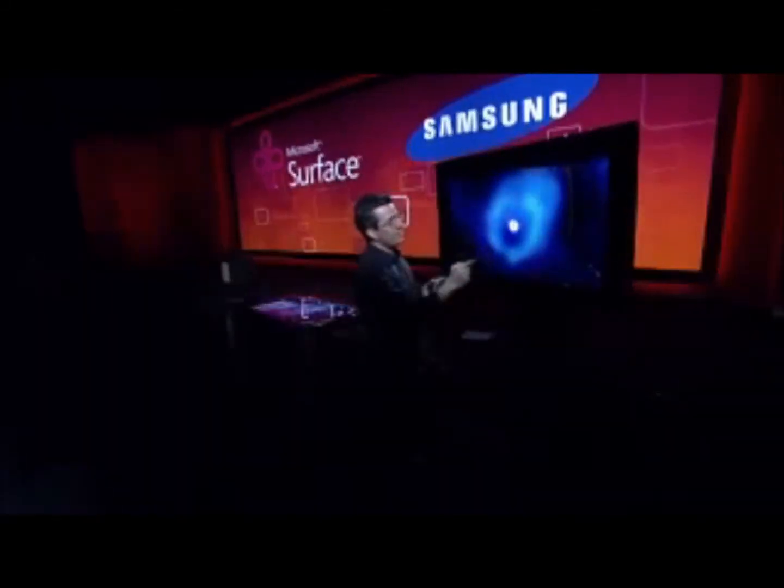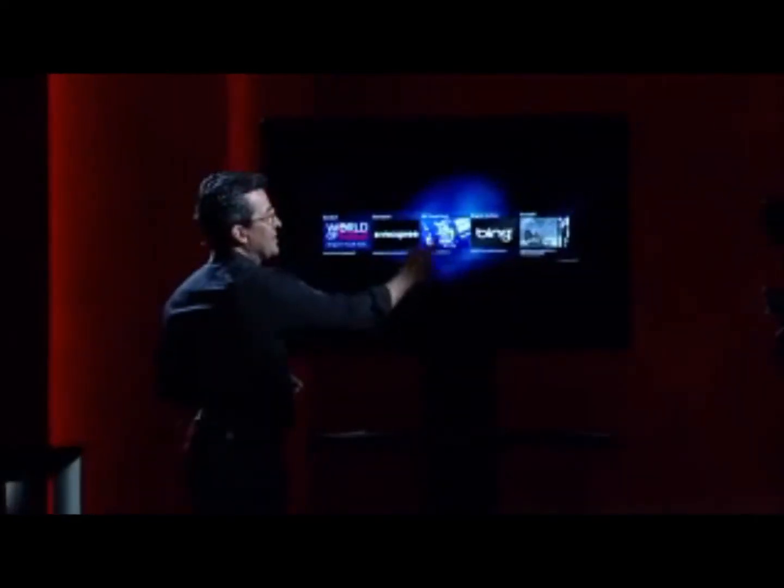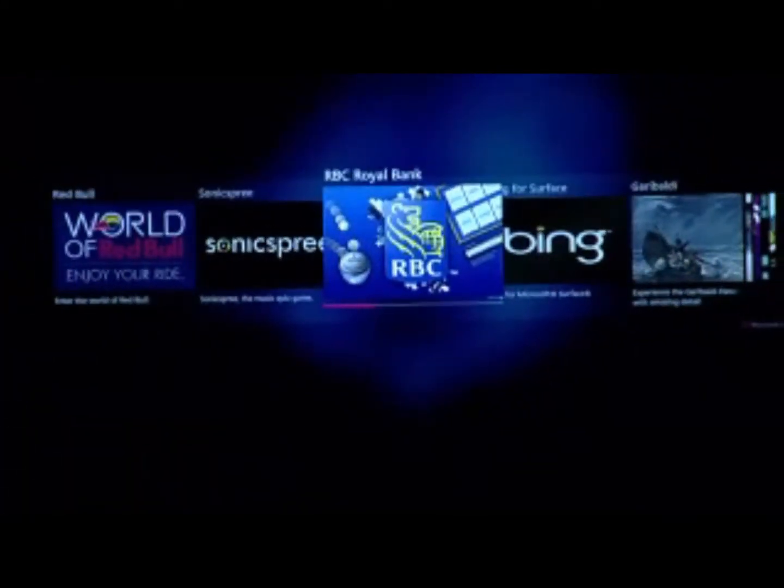One of the really cool things about this new thinner form factor is it no longer has to just be a table. You can also use Surface as a kiosk. And I want to talk a little bit about the Royal Bank of Canada. This is one of our launch partners that is going to be putting these Surface PCs in public. These are ruggedized PCs. This thing is designed for industrial commercial application.